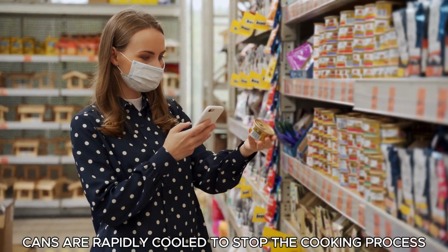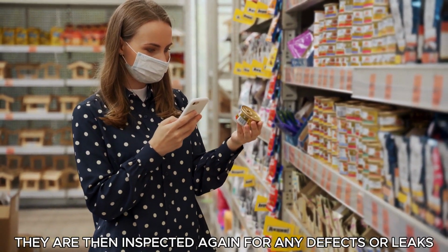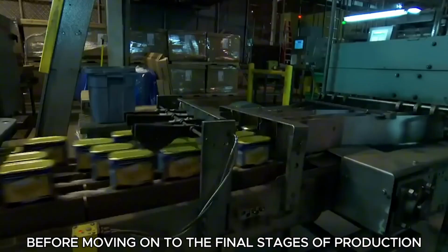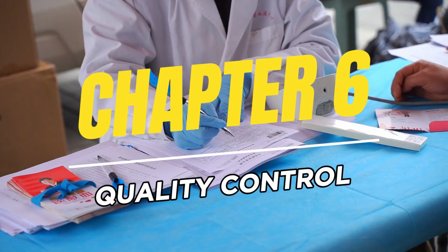After cooking, the cans are rapidly cooled to stop the cooking process. They are then inspected again for any defects or leaks before moving on to the final stages of production. Chapter 6. Quality Control.